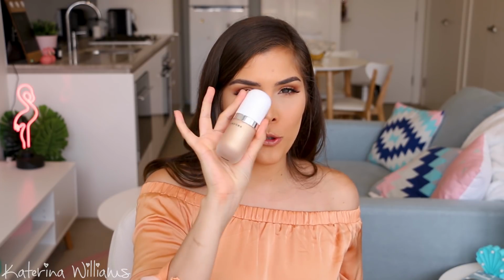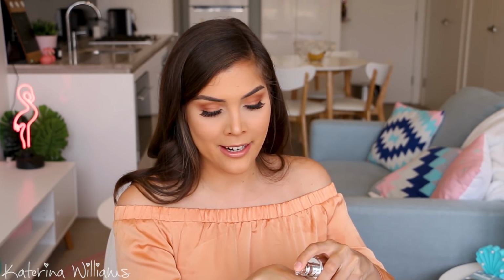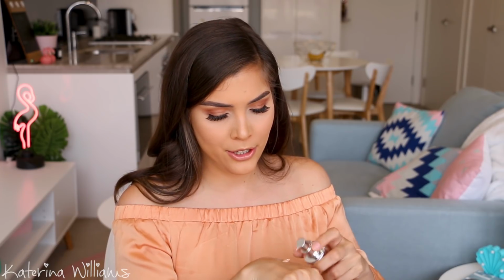Okay, highlighters. Now this was probably the hardest category for me to choose from. So the first highlighter is a liquid highlighter and that's the Marc Jacobs Do You Dewdrops. This was sold out for so long last year, but it is seriously the most beautiful liquid highlighter I have ever seen in my entire life. Let me just do a little swatch.